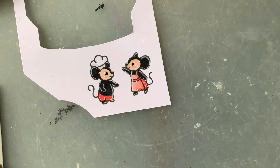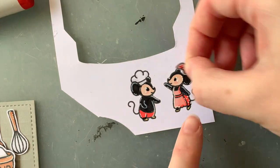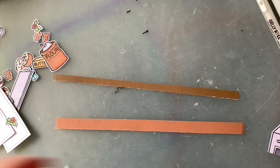And there we have it. And of course, a little bow just to finish things off. So let's get back to building this little kitchen scene.